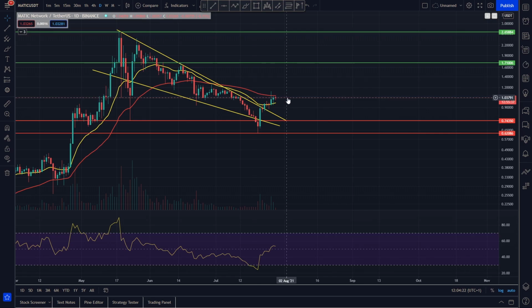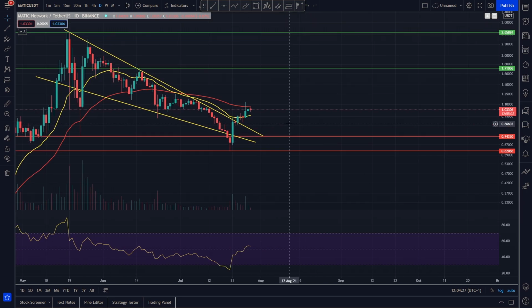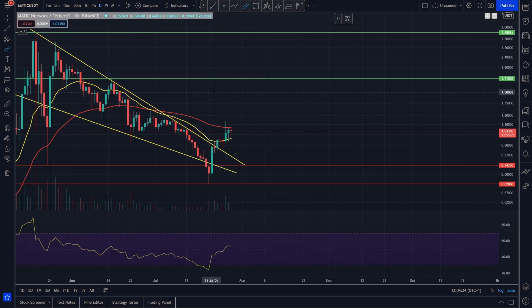So we're just taking a look at Polygon here, and this chart is looking very nice, isn't it, from what we can tell. It seems pretty likely, in my opinion, that we're probably going to be seeing a bit more upside for this before it does start to backtest some big levels of support.